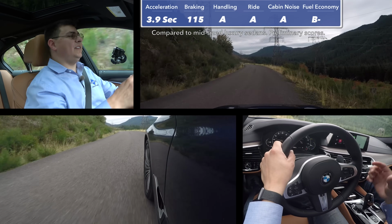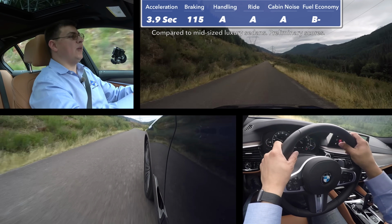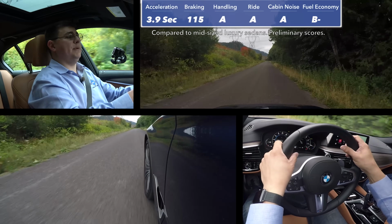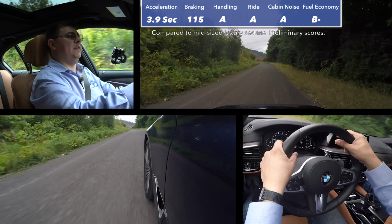Of course, if you start driving this car harder, it's going to take a lot of gasoline to make over 450 horsepower, so your fuel economy will definitely drop. Although fuel economy is not necessarily a major consideration for some luxury car shoppers, for others it definitely is. And that's why we have an Eco Pro mode in the M550i as well.